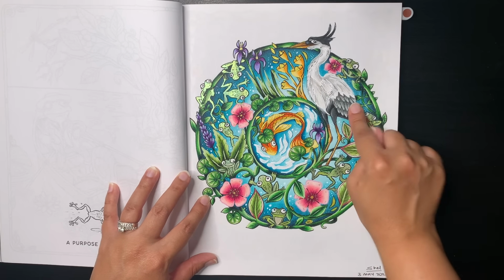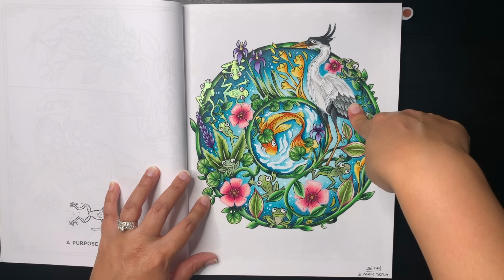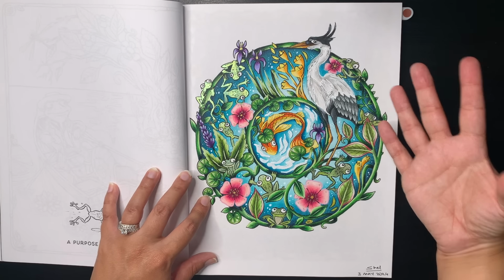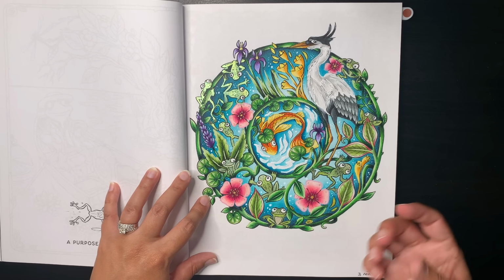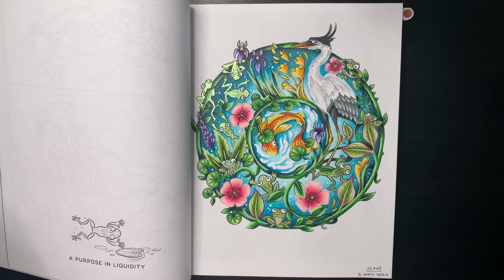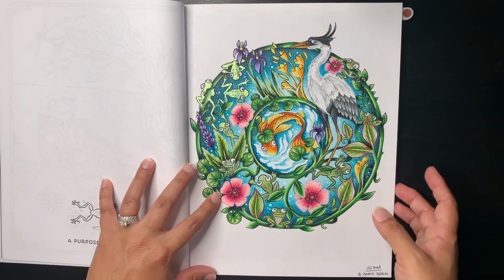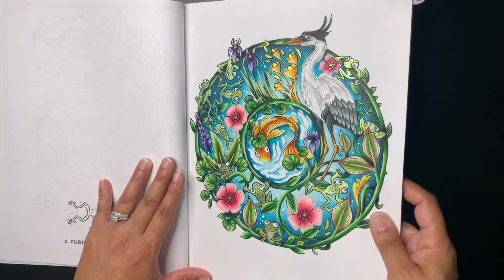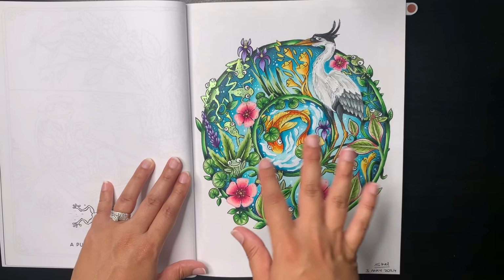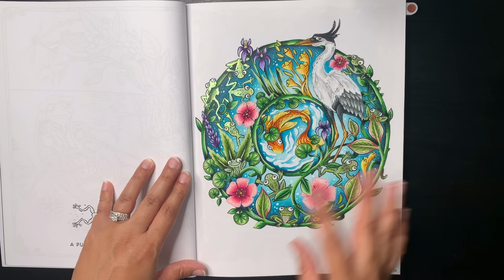I was still able to manage to do a white effect. I used gray, so I managed to do a white effect, even with the alcohol markers. So I was just enjoying myself with the markers and pencil over the top and a little bit of metallic paints on the frogs. So I just literally had fun on this page and I really enjoyed it.